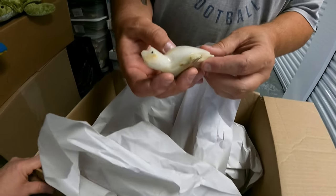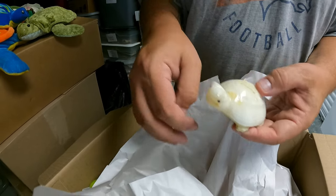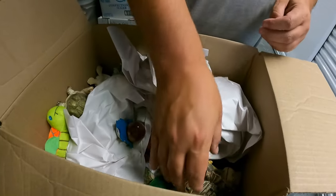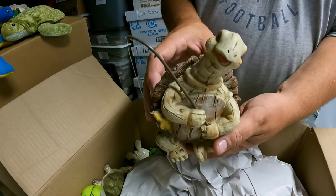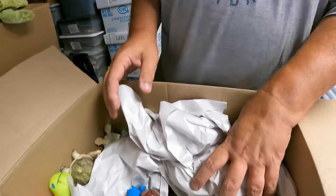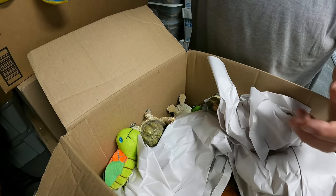Oh, he's pretty. It's like a stone turtle. What do you call that, onyx? Stone turtle, okay. And there's a couple more little bitty turtles there. Let's see. Here's a fishing turtle. He's cute. Put him up here. Some of these are dollar store item turtles, and we know that, but there's also some collectibles we know.